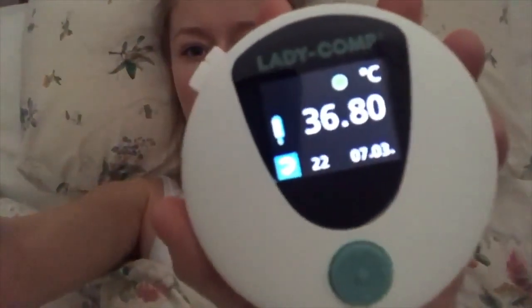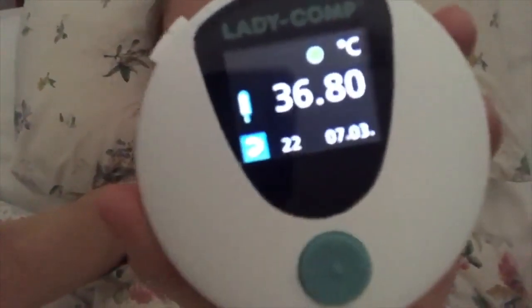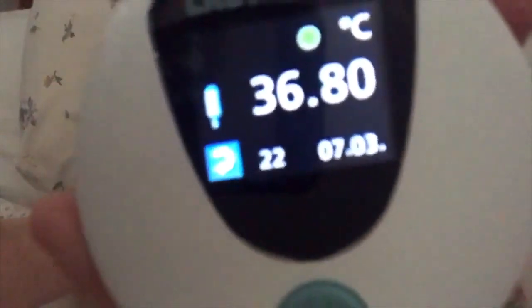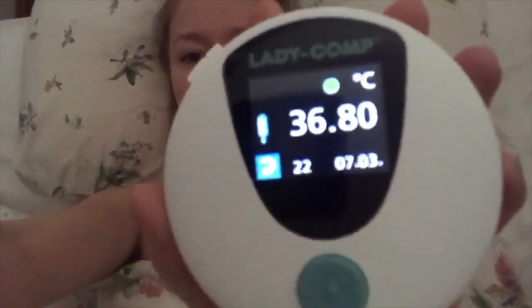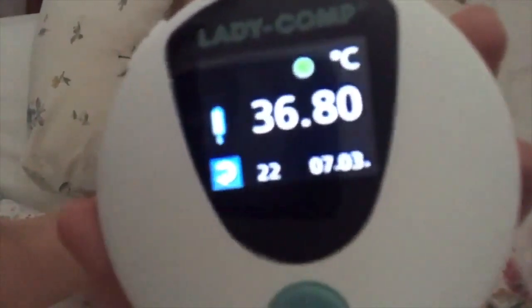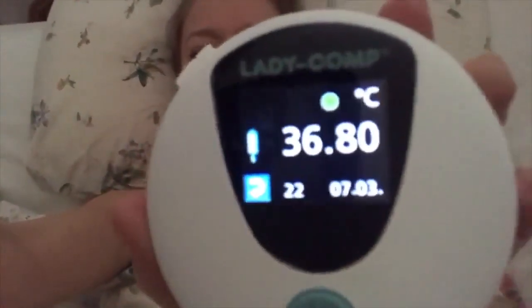Day 22, 36.80, and I finally got a green light, and everything's hurting. A green light and everything's hurting. I'm only joking. So the green light will be there now for roughly about the next 10 to 14 days. Day 23.